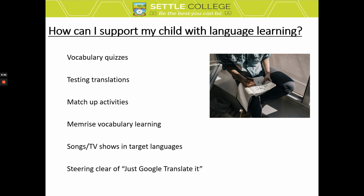And the final thing is steering clear of just Google Translate. This is something we see often as language teachers, and unfortunately the language produced via online translators is incredibly incorrect and misleading. It also doesn't benefit your child at all. Through using these apps, they're not applying their knowledge of key grammar and vocab, and they're not gaining anything from this. So please do avoid this as a means of assisting your child in MFL.